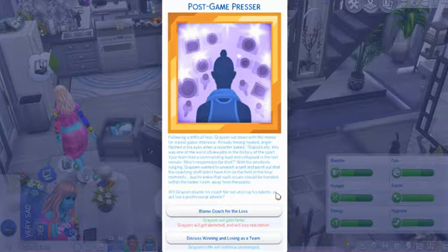Post-game pressure. Following a difficult loss, Graysen sat down with the media for a post-game interview, already feeling heated, angry. A reporter asked, "Statistically, this is one of the worst choke jobs in the history of the sport. Your team had a commanding lead and collapsed in the last minute. Who's responsible for that?" With his emotions surging, Graysen wanted to unleash a rant and point out that the coaching staff didn't have him on the field in the final moments. But he knew that such issues should be handled within the locker room, away from the public. Will Graysen blame his coach for not utilizing his talents or act like a professional athlete?